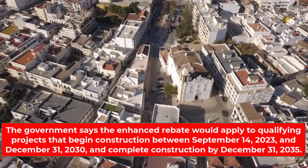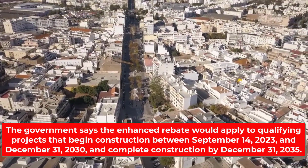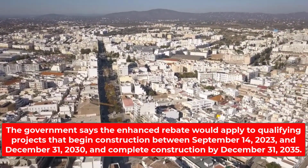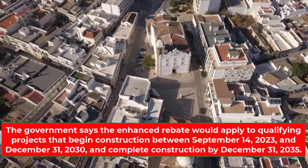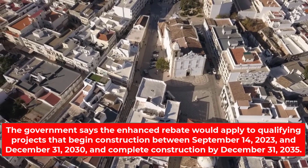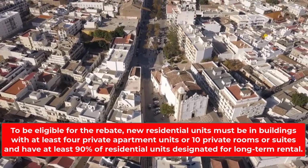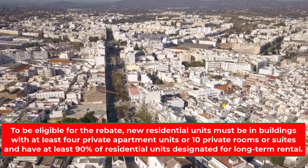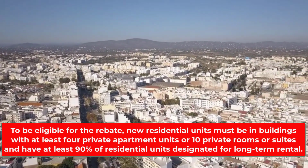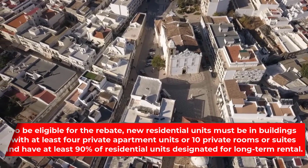The government says the enhanced rebate would apply to qualifying projects that begin construction between September 14, 2023, and December 31, 2030, and complete construction by December 31, 2035, to be eligible for the rebate. New residential units must be in buildings with at least 4 private apartment units or 10 private rooms or suites and have at least 90% of residential units designated for long-term rental.